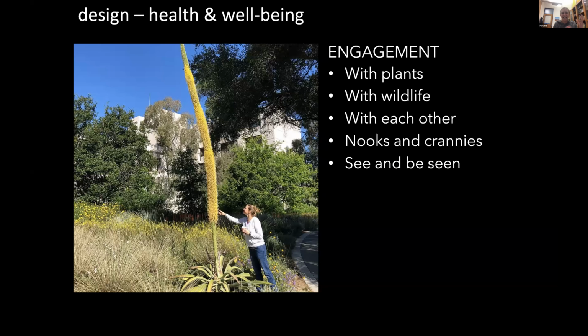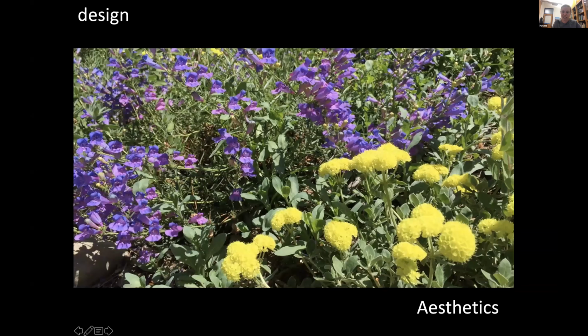So being able to see that and interact with that, with the wildlife, creating nooks and crannies where you can watch things or where you can be hidden, but also spaces of engagement where you can be seen, where you can people watch, or insect watch or bird watch, and create all of these different spaces.